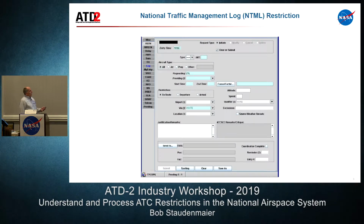So one of the main tools that the centers and the main TRACONs use to pass restrictions around is the National Traffic Management Log, okay? And this is one of the things we did with ATD-2 also at the beginning: we didn't go in and ask the traffic management and controllers to change anything to make things work. We just let them do their thing and tried to gather the data based on how they already operate, to see how well we can extract the data, whether it's via SWIM or whatever other point.